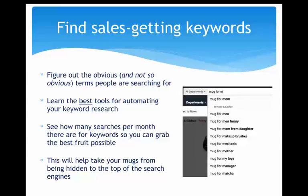You want to go for ones that will get you sales. And this is the step that'll take your mugs from being hidden to going onto the top of the search engines. The reason why I like to do this before launching the products is because this step is so important for, as I said, being seen on the search engines, that we don't want to have to go back and do any editing later, because I like to make this as simple as possible and set it and forget it. So we get the keywords right in the first place, pop them into the title, launch, and then move on.